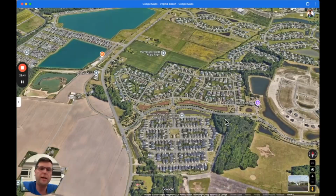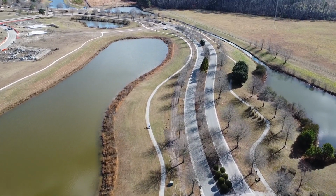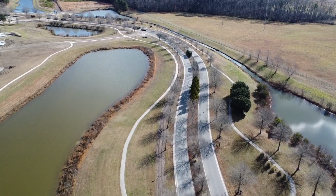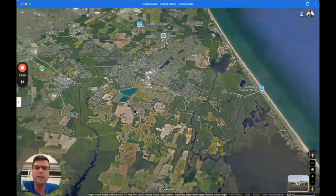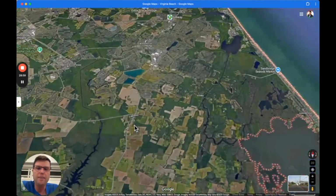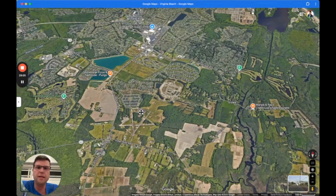One of the things I really like about this is all the different walking trails throughout this area. They actually even have horse trails if you have horses and you want to ride horses. A really cool neighborhood here. And I also like about Asheville Park is, as I mentioned, as we head south in Virginia Beach, it gets a little more rural down here. And this whole Pungo area here kind of has that feel to it. So that's just something I like there, my 2 cents there.